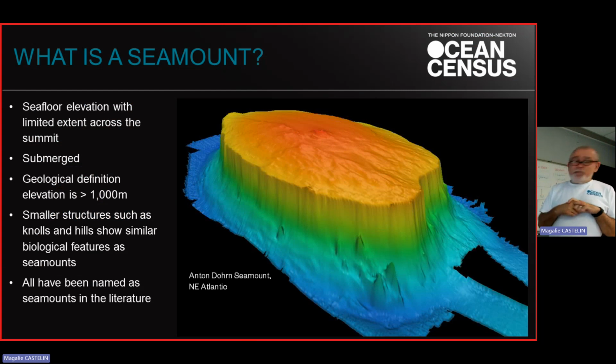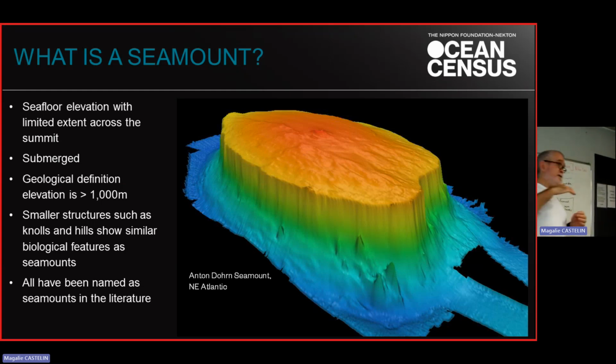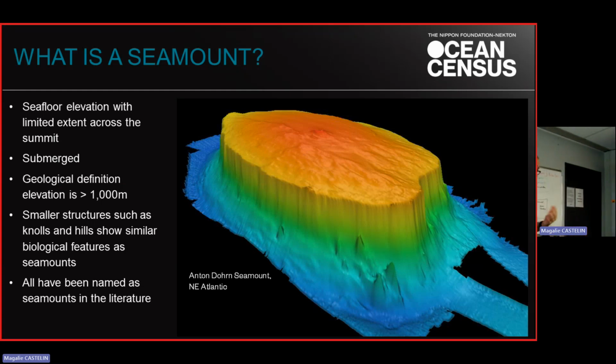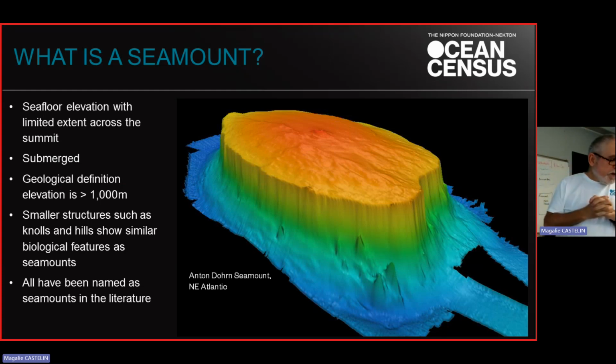So I thought I'd start with the obvious question of what is a seamount? Well, it's basically an elevation from the seafloor with a limited extent across the summit. It's completely submerged. Seamounts are different from islands and even the oceanic islands, although in terms of ecology, they do share some features, as you might know if you've ever dived on both ecosystems.